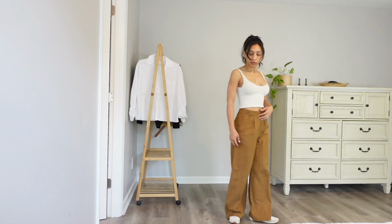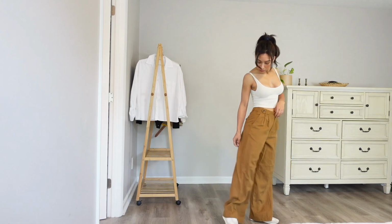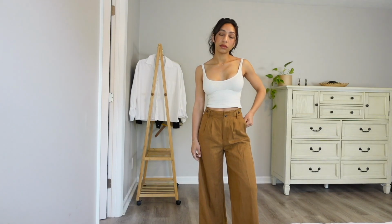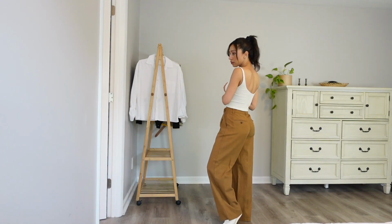These next ones, same idea, but they are in a lighter material composition, so I don't wear them as much during this time of the year. I love the color. It's this neutral tan, almost like light brown, and again, they go super long on me. These are lower on the waist, and so they don't go as high as the Everlane ones, and I love the button detail that they have on the waistline. Super flattering, but again, another pair of trousers that I wore a lot in 2023.